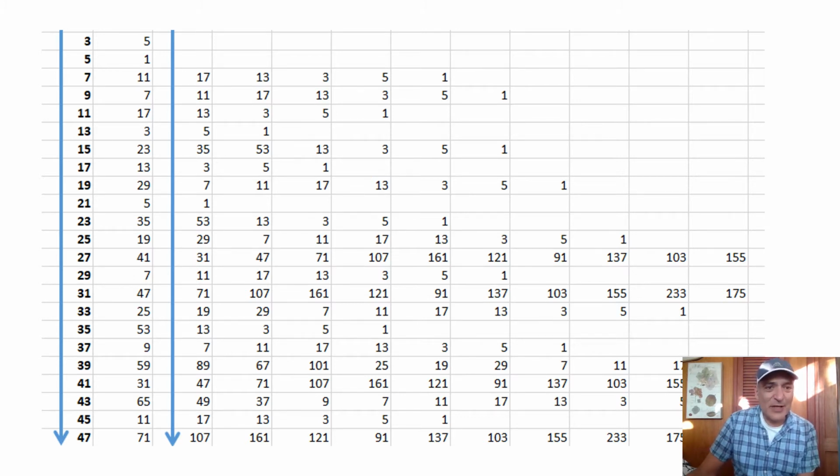Let's try. So 11 reads 11, sees it's got to go to 17. Tape goes up, 17. Sees it has to go to 13. Tape goes down. Sees it has to go from 13 to 3. Tape goes up. And then again it goes up from 3 to 5. So that's why it's a Turing machine.